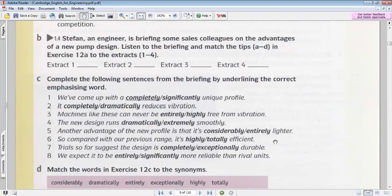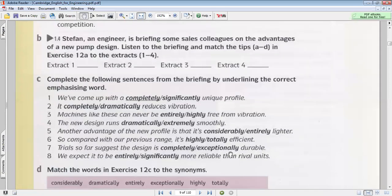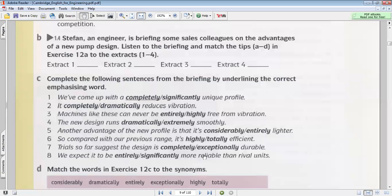Have you heard this expression? You are science students. Let's move to four: "Stefan, we're still conducting long-term reliability tests," meaning tests of dependability. "But trials so far suggest the design is exceptionally durable." I chose exceptionally durable from here. It means extraordinarily long-lasting. "As a result of the low vibration levels, we expect it to be significantly more reliable than rival units."